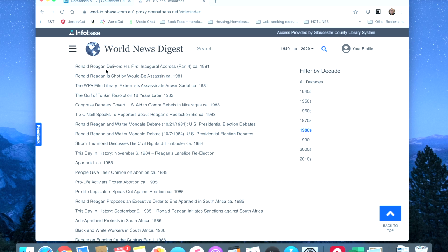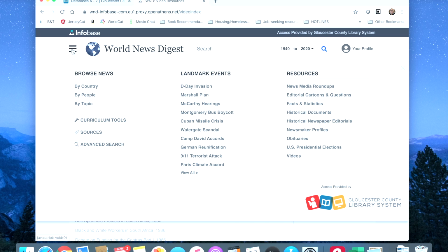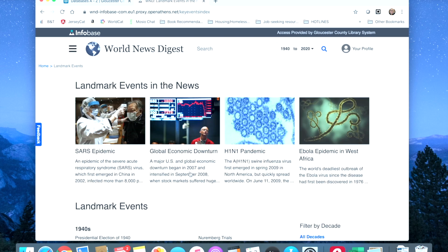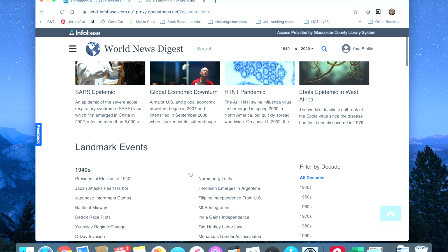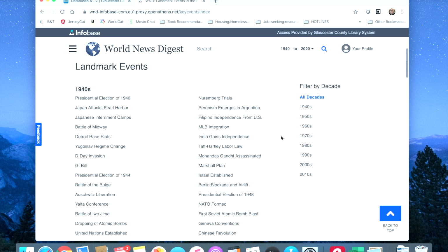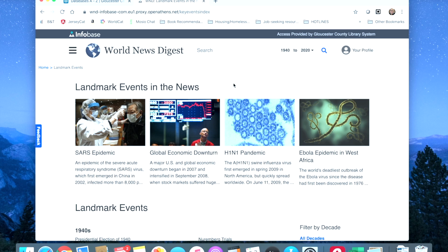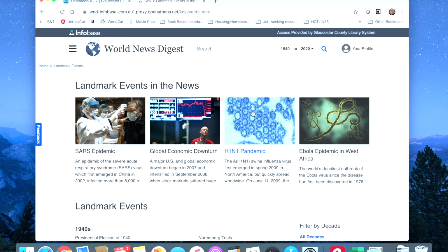I'm going to follow my breadcrumbs back again, or I'm going to go to my menu buttons, and I want to show you on landmark events, you can view all and choose from a list, but you can also, again, they arrange this by decade, making it a little easier to find what you want. You can, of course, type in the search bar that is right next to the words World News Digest. These are all things that you can explore yourself if you'd like.